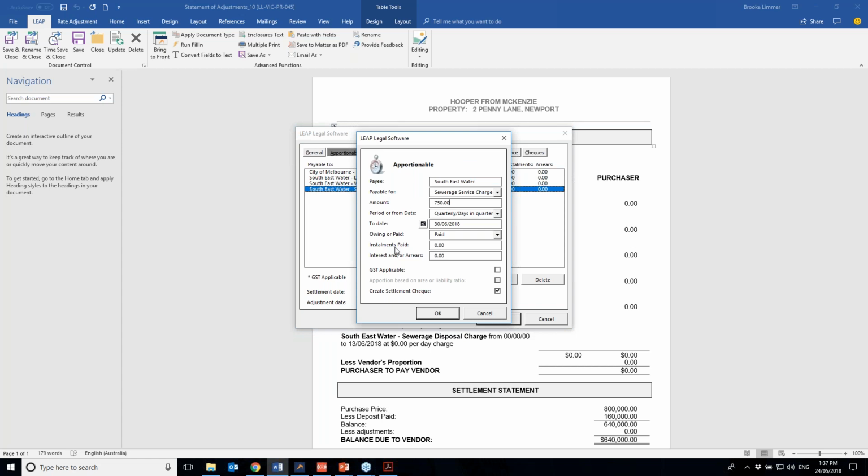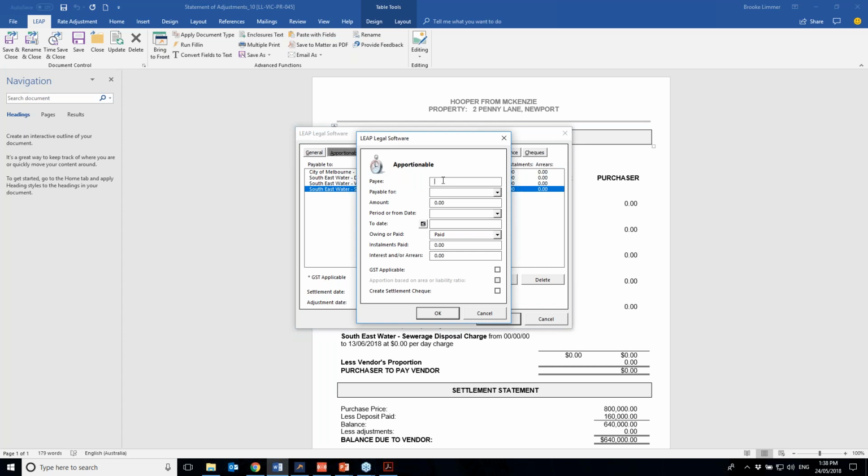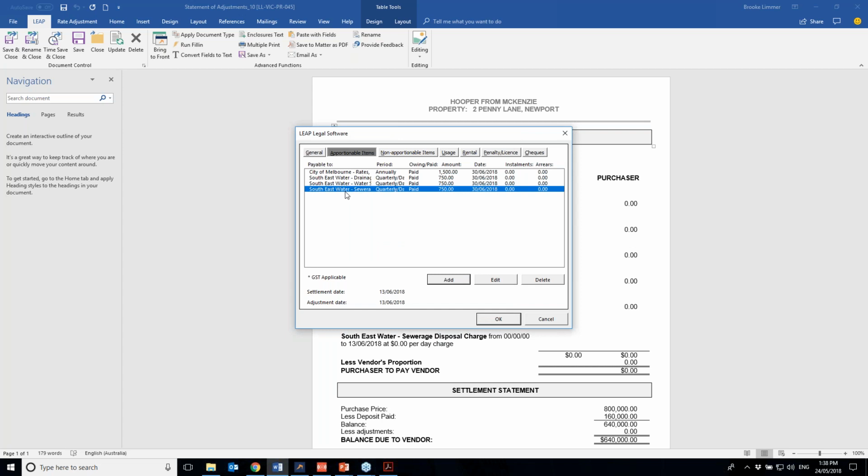Again, if the vendor has paid installments, you can put in the amount of the installments into this field here, and it will calculate what the vendor has paid and therefore what should be split between the vendor and the purchaser. If there were apportionable items that weren't listed there in the default, you are able to add further ones just by typing in the particulars of the certificate that you receive. But for today's purposes, I think that will do.